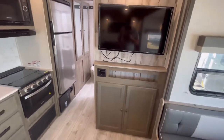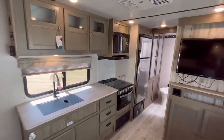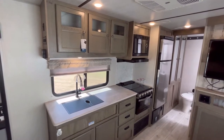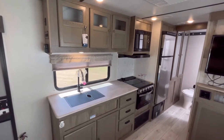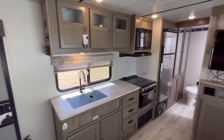So with that being said, guys, let's go ahead now and we will open up all of this kitchen space and take a look at all of the storage. And I tell you, for an under 30-foot couples trailer, this has got one heck of a kitchen. Let's go ahead and take a look.